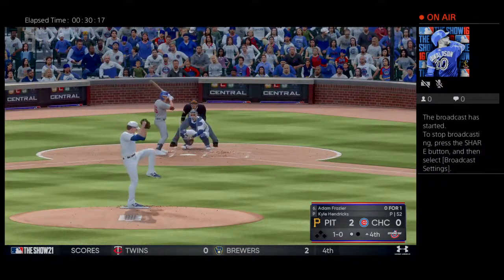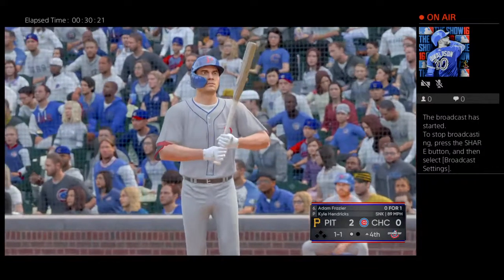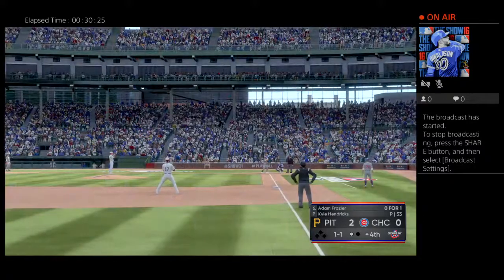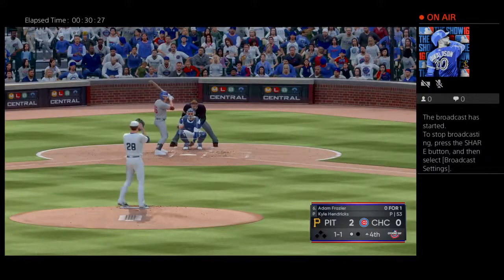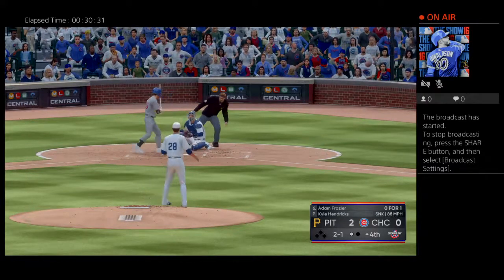The 1-0 pitch is offered at and missed for the first strike. Frazier is a strong defender playing up the middle in the infield. He's got great hands, good range, the big arm, and those skills are not lost on his teammates, his coaches, or his front office for that matter.